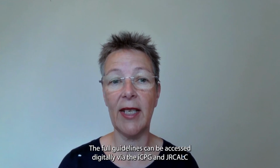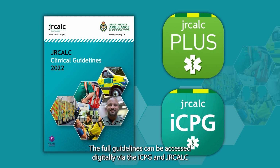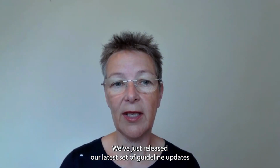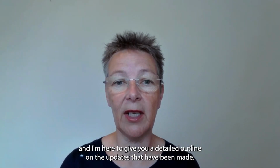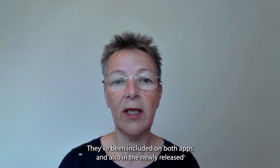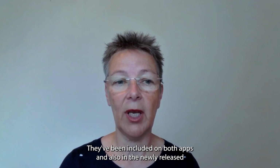carrying out their role. The full guidelines can be accessed digitally via the ICPG and JRCALC Plus apps, and also in our print version. We've just released our latest set of guideline updates, and I'm here to give you a detailed outline on the updates that have been made. They've been included on both apps and also in the newly released 2022 print edition.